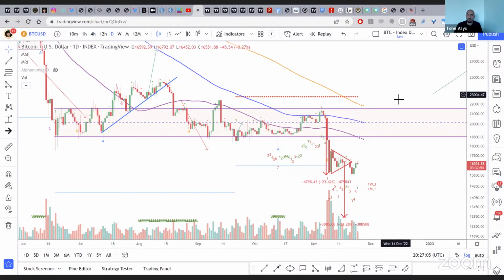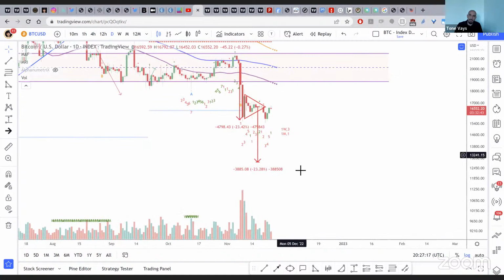Until we get that situation, I don't have a 95% certainty that the bull market has begun. Another scenario is if we crash down to 11,000 or lower. I believe the bull market will begin immediately after that because I just don't believe Bitcoin can go any lower than that. So those are my two alternate scenarios, okay?